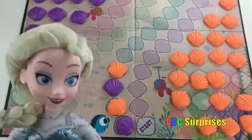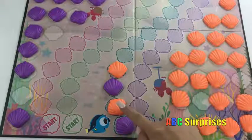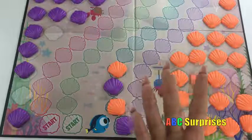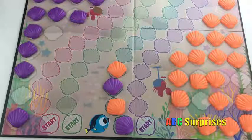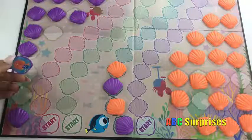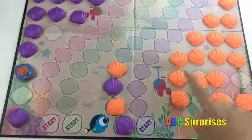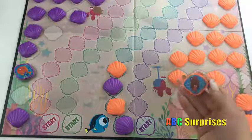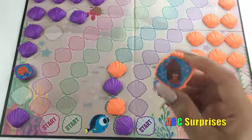Let's count to see how many seashells we have so far. One, two, three, four. We have four pieces so far. Let's keep going. Let's pick this piece. It's an orange fish. And let's pick this piece. Ooh, it's a crab under a bottle. That's not a match.